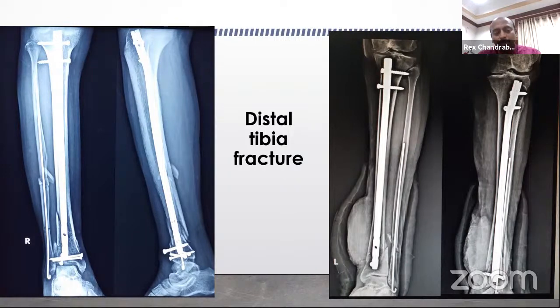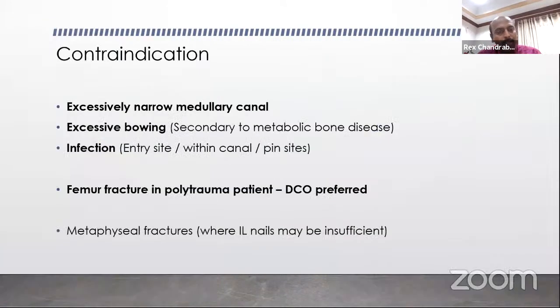And sometimes you may need to use an external plaster of Paris slab or cast splints to support in addition to this sort of fixation. So this is one of the major advantages of the extended indications of nailing.